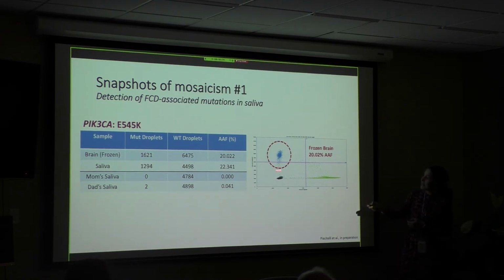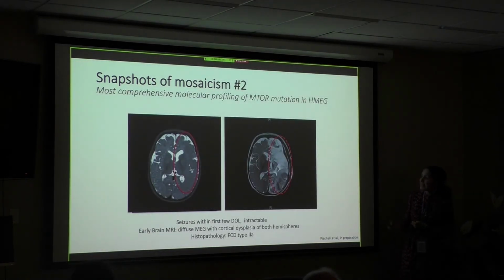So this is a digital droplet PCR plot, which is a 2D plot that shows you where the mutant droplets, which are shown in blue here, cluster. These are the mutant droplets, these are the wild type droplets. Based on the software program, it gives you an estimation of the level of mosaicism, so it was 20%. So that's this child, and this is just showing you more the number of droplets we got from these samples.